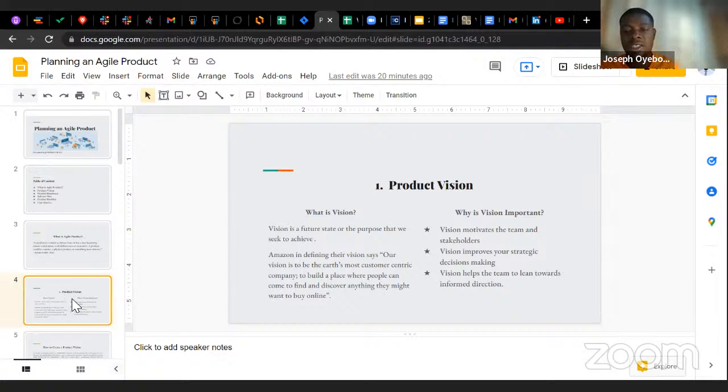important decisions. Secondly, vision improves your strategic decision making. Vision serves as a guide. So when you have a vision for your product, it guides and improves your strategic decision making. Number three, vision helps the team to lean towards an informed direction. Of course, this cannot be overemphasized. I think we've talked about this earlier.